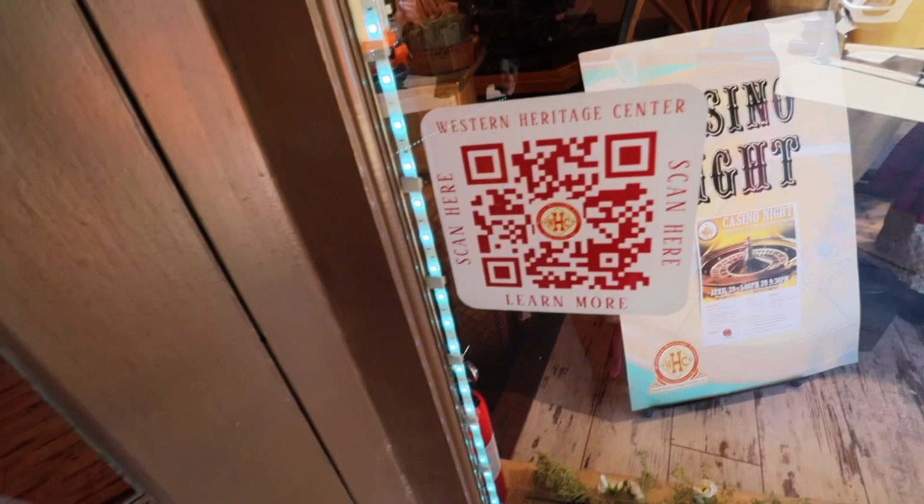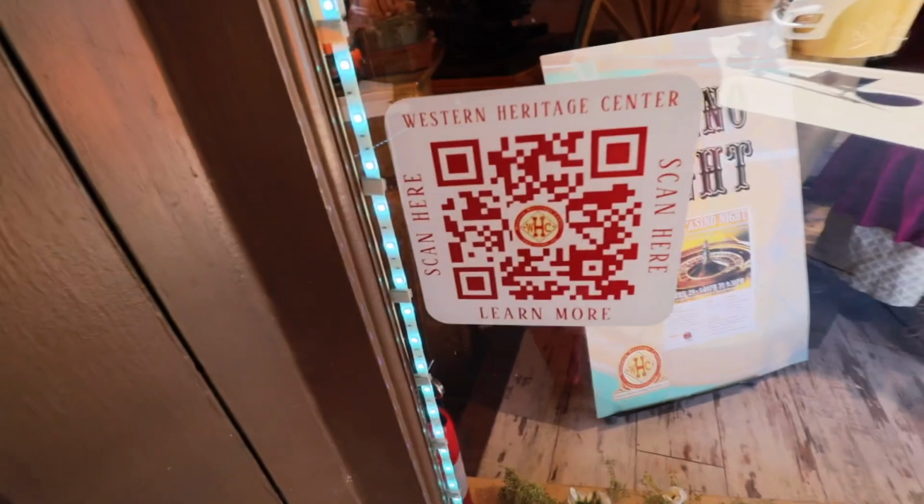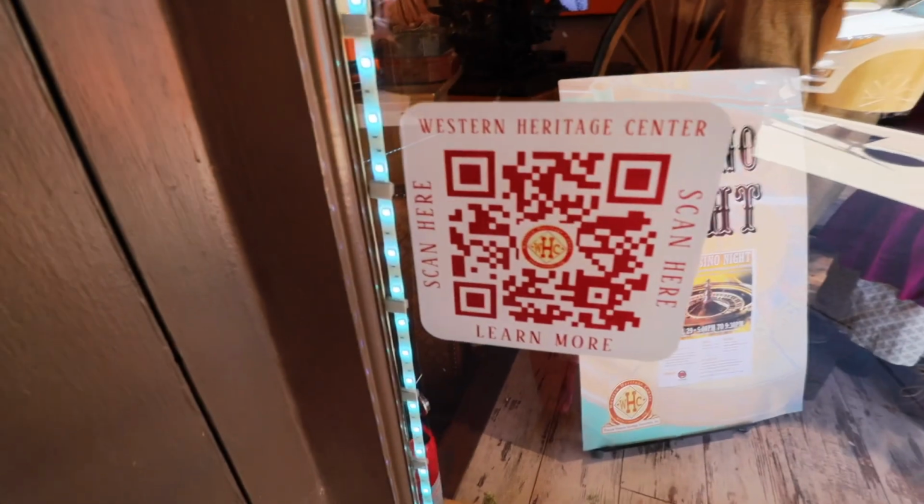Let me show you. They do also have a QR code, so this is one that we can scan and learn a little bit more about, even if we can't visit. Again, that's why I think those QRs are so important, because even though they're not open, we can still learn about the place through them. I think that is brilliant, because a lot of times people don't necessarily know the hours whenever they're just taking a spontaneous trip.